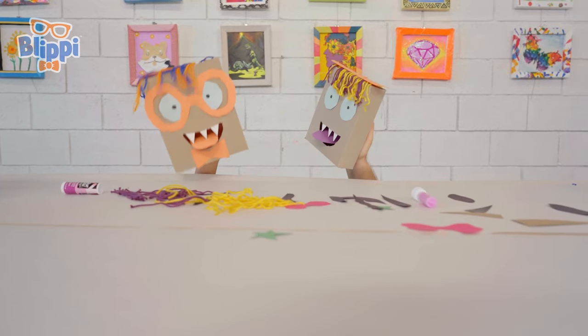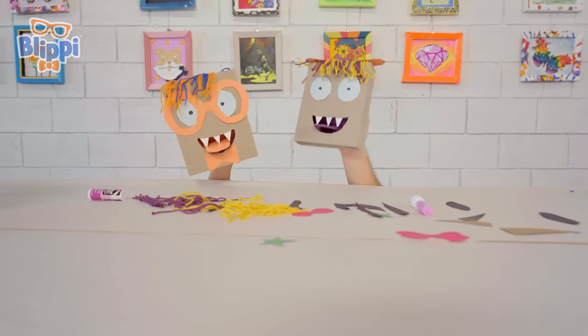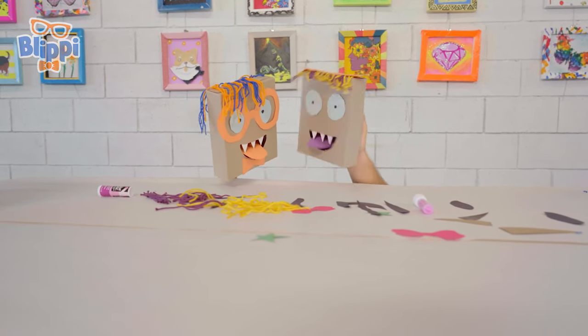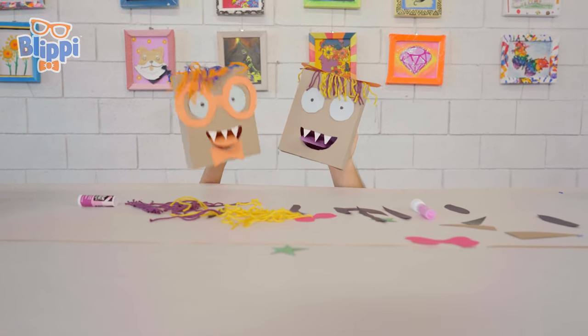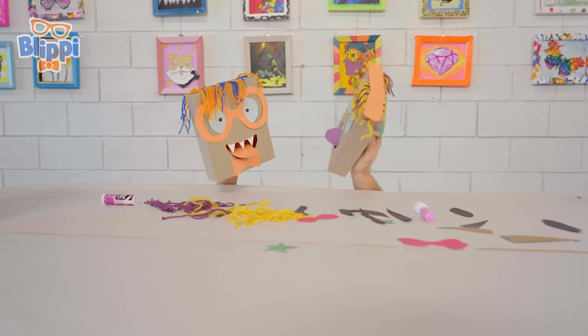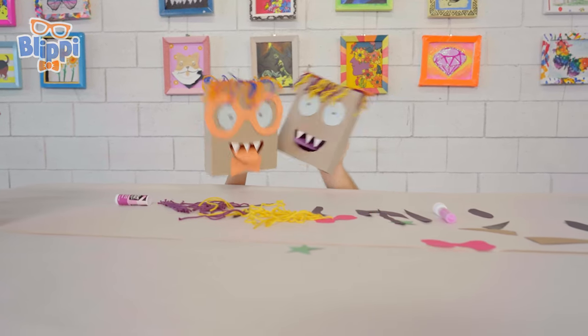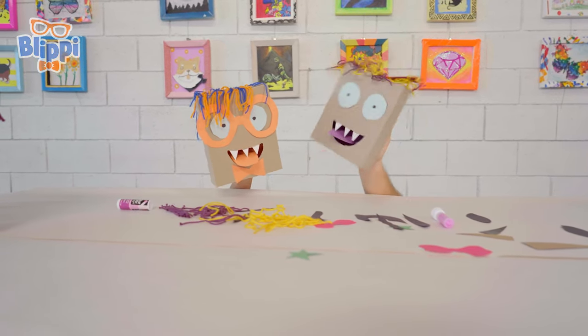That's right, ha ha ha ha. I'm a silly monster. Looking good, Meekah. Oh, thank you so much. Oh, did you notice my purple and yellow hair? Of course I did. It does look fabulous. Oh, you are so silly, Blippi. That's why you're my best friend. No, you're my best friend. Oh, no, you're my best friend.